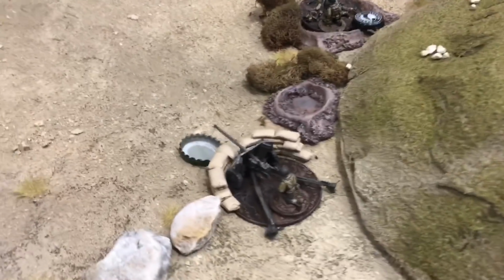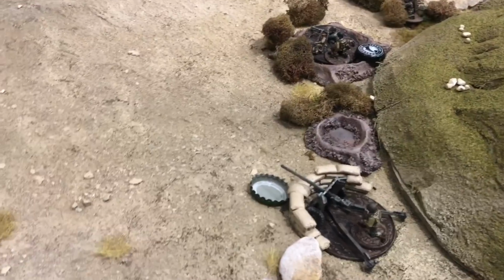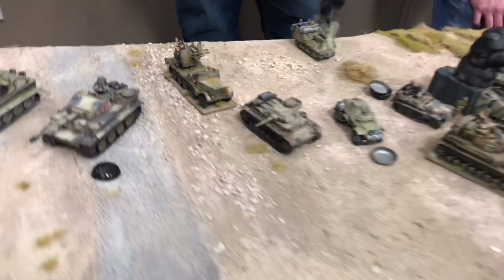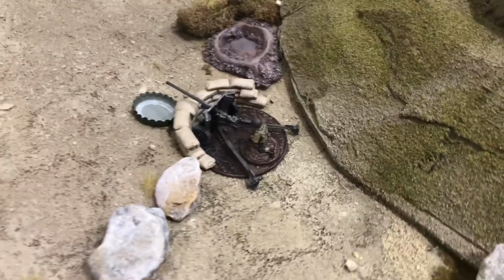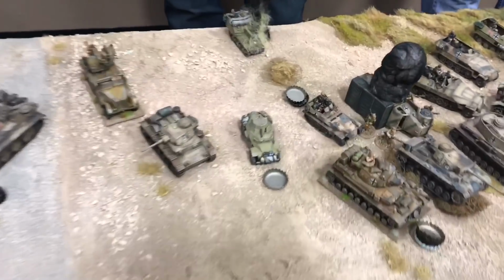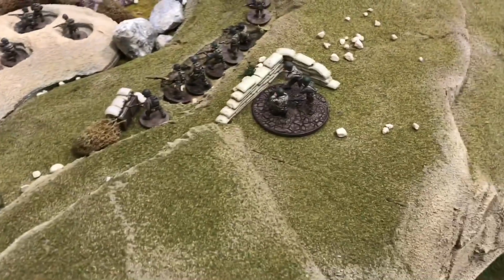This gun was hit. Who hit this gun right here? The quad. The flak gun. Okay, so the flak 36 over here on the back of that tractor hit this AT gun and killed all but one man. So he's pinned and at a -1 to hit now. So the Lorraine Schlepper was also completely wiped out by the mortar, which was a pretty good shot by the mortar over here on the hill.